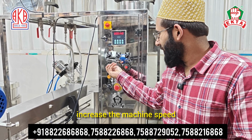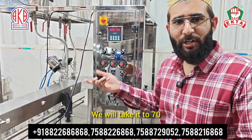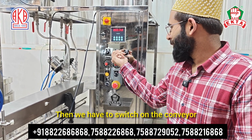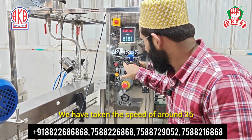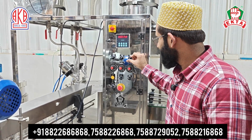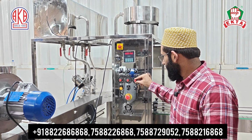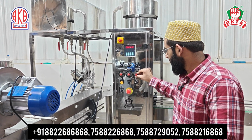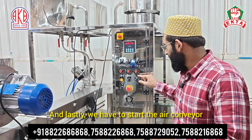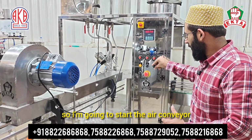We need to increase the machine speed. We will take it to 70. Then we have to switch on the conveyor. We have taken the speed to around 35, and then the vibrator. Lastly we have to start the air conveyor. This is the air conveyor, so I'm going to start it.